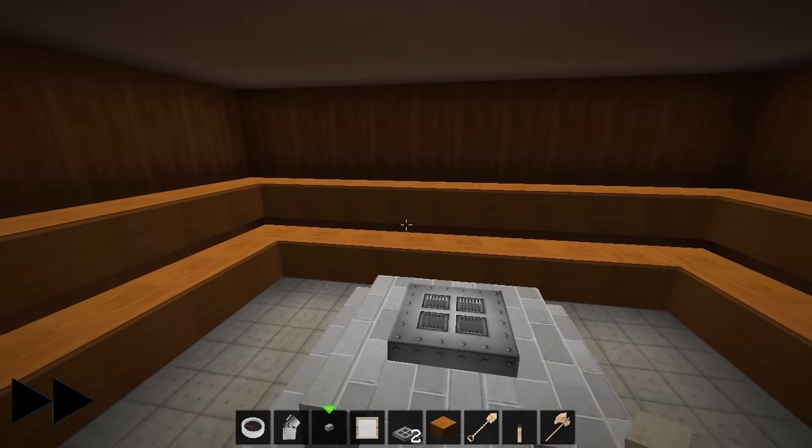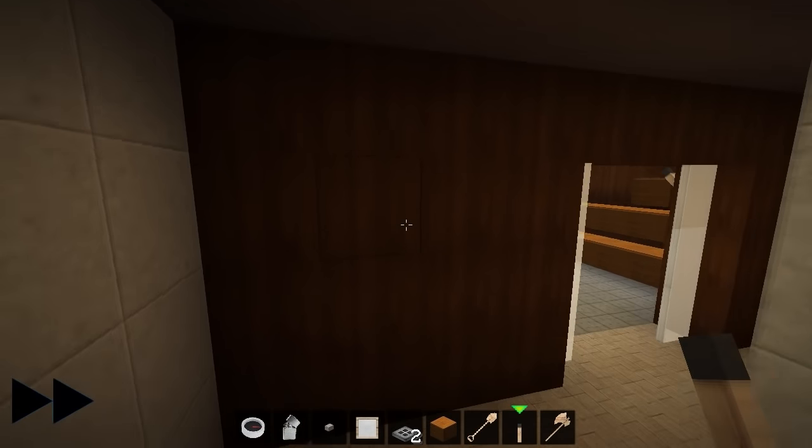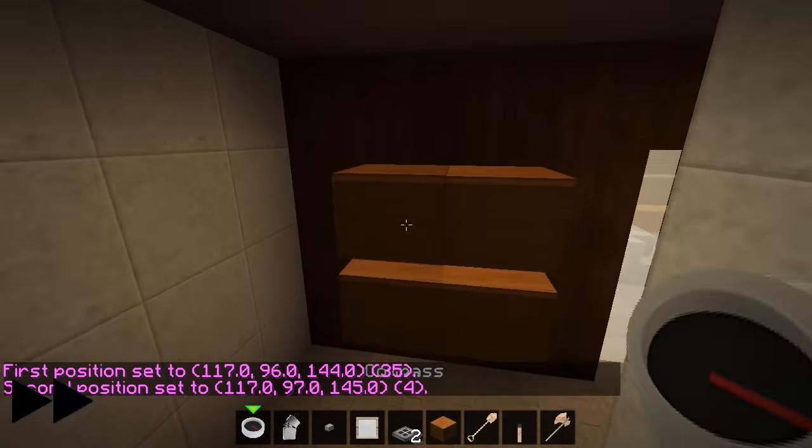So there is the sauna. Now if I switch on... Let me just put a bit of detail on the outside again. I think maybe we'll go for some little shelves here. Like this, maybe. Maybe in the corner, actually.